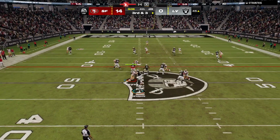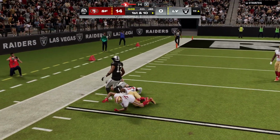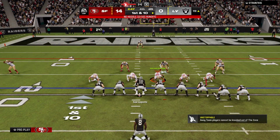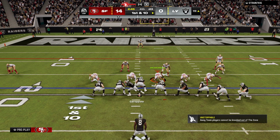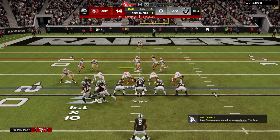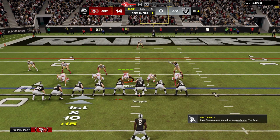On play action, it's Garoppolo. Pass taken in by his big tight end. And this will move the chains again as the tackle's going to be made at the 49ers 19. Here we go. That's good for Las Vegas. 1st and 10 at the 19-yard line.